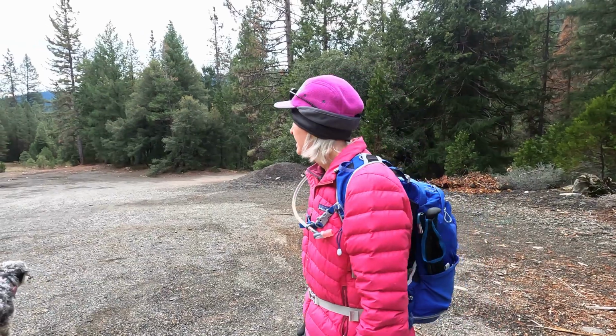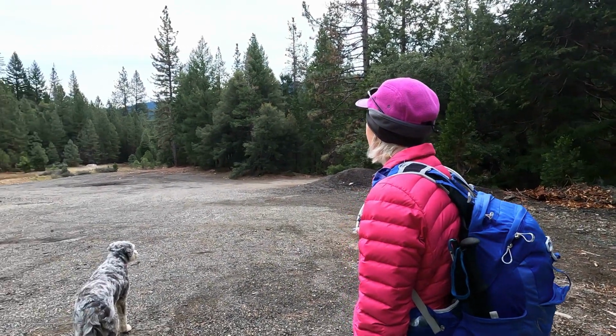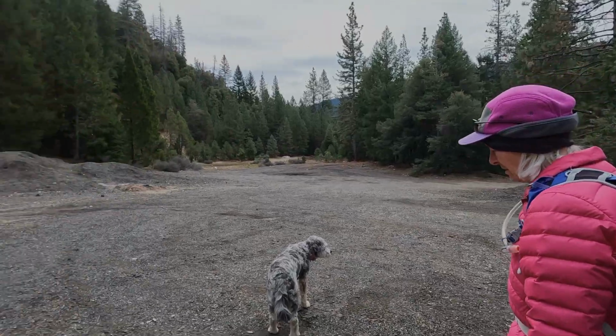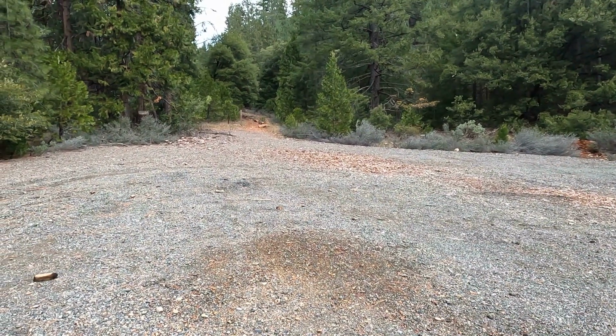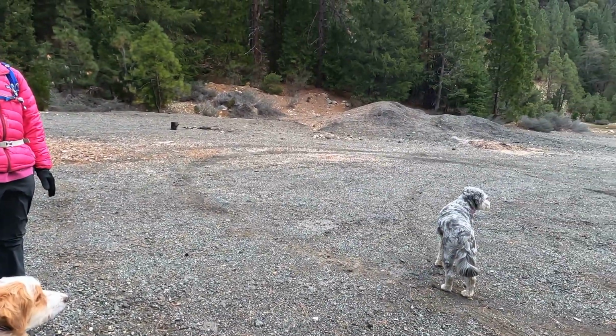Okay, it's about 8:40 in the morning. We are just past Crags State Park. We're getting ready to hike up the dog trail to the Pacific Crest Trail. The trail starts right there. We got our crew with us. And so with that, I'll turn this off for now.